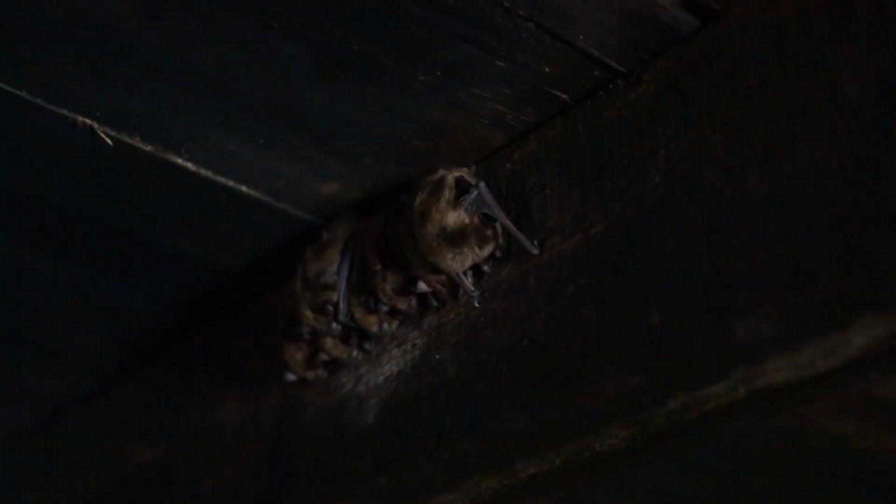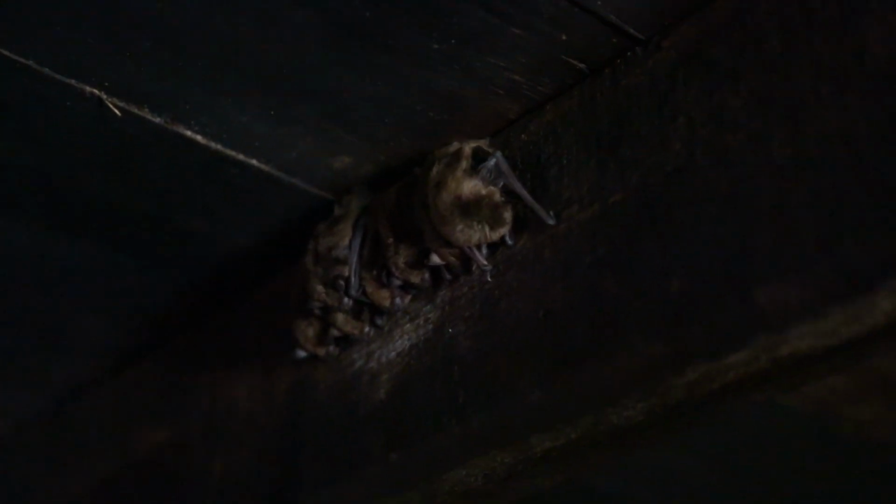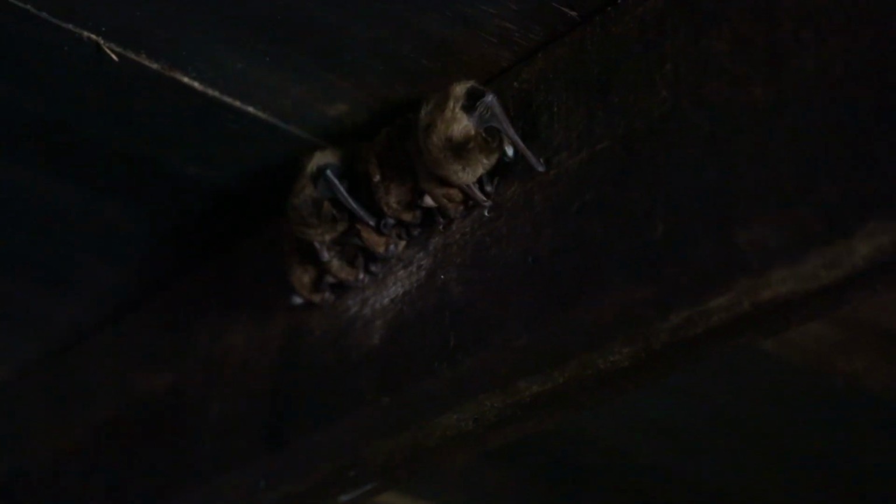Okay, we have some bats here, so we don't want to disturb them. I'm not certain, but I think this one is Eptesicus fuscus, the big brown bat.